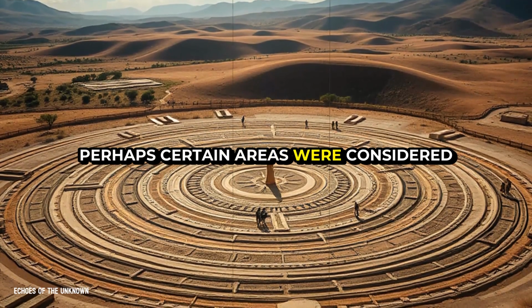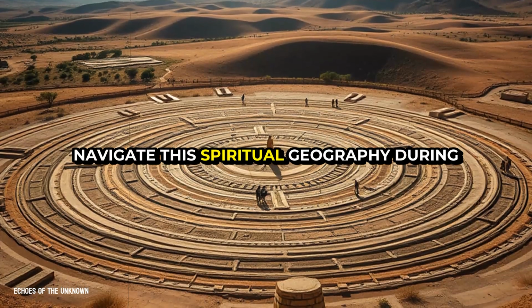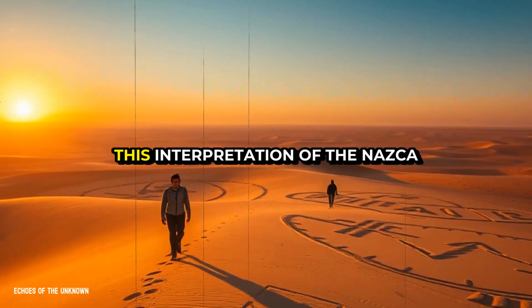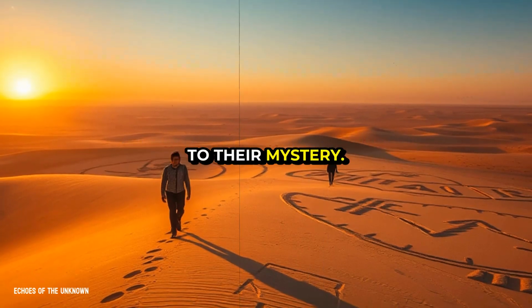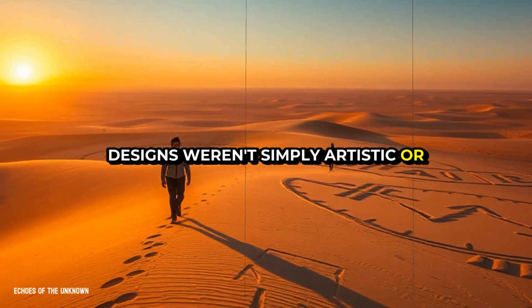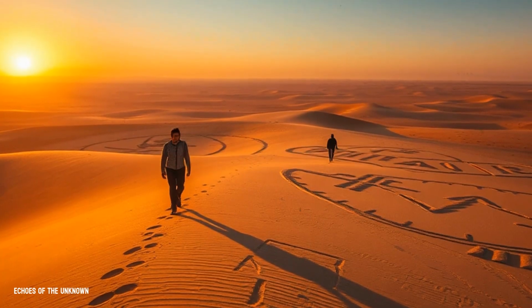Perhaps certain areas were considered especially holy, and the lines guided participants on how to navigate this spiritual geography during their rituals. This interpretation of the Nazca Lines as pathways of faith adds a deeply human dimension to their mystery. It suggests that these vast designs weren't simply artistic or practical, but were deeply tied to the hopes, fears, and beliefs of the Nazca people.